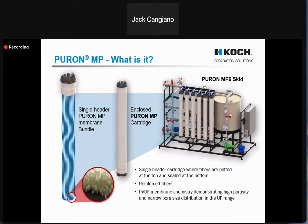So the fibers, they're reinforced fibers. You can't break them. It's an ultrafiltration membrane. If you're not familiar with the term ultrafiltration, the pores on the membrane are very, very small. If you're talking about micron size, if you look at the diameter of a human hair, it's about 40 micron. And these membranes, the pores are orders of magnitude tighter than that. They're at like 0.03 micron. So 1,000 times smaller than that.